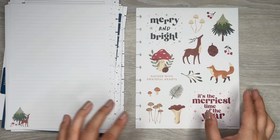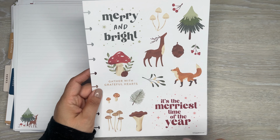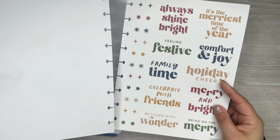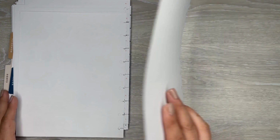Oh, and then we get some stickers, of course. Love the stickers. Love that they're punched already too, so you can pop them into your planner. So we have Merry and Bright. It's the merriest time of the year with the cute little woodland animals. And then you have some quotes. These are clear. I love the colors of this theme.